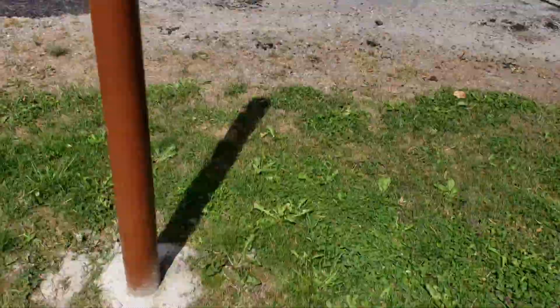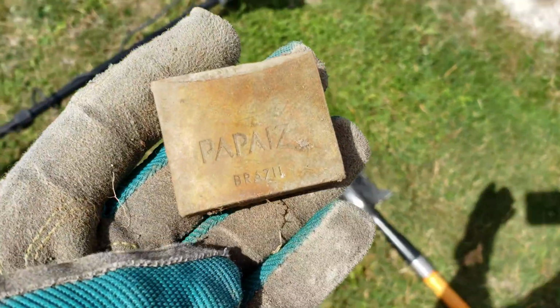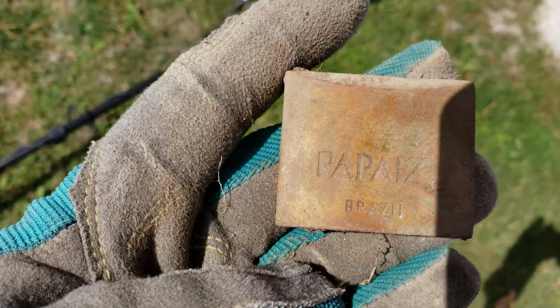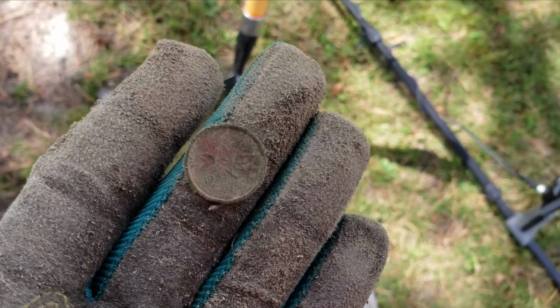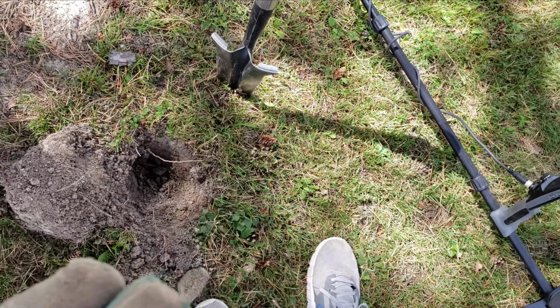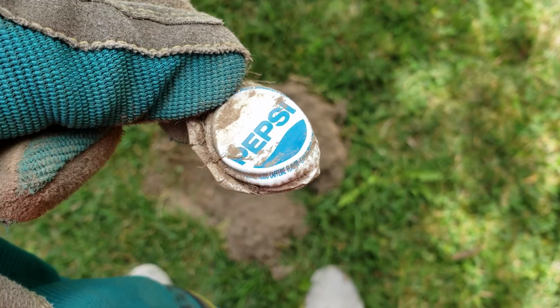So right here at the gates, I just dug up the better part of an old lock. It says Papéis, Brazil. And you can see where they broke it right off. I don't know, that's about 15 pennies now, not even including the ones that John left me, so no signs of a silver yet. Pepsi rings up a solid 21, just so everybody knows.